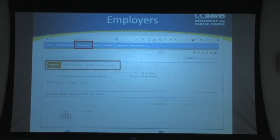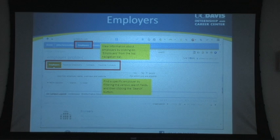Under employers, you can view the company's profile information that is in our system. You'll be able to see, for example, their key statistics, their company culture, what kind of positions they have open at the moment. And then there is a way of marking them as your favorites, kind of like bookmarking them so you don't have to keep going back to the list and looking them up.